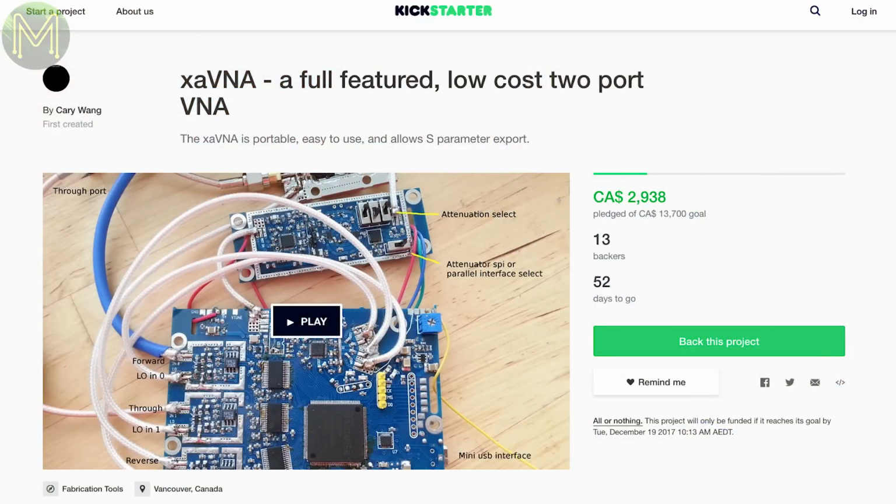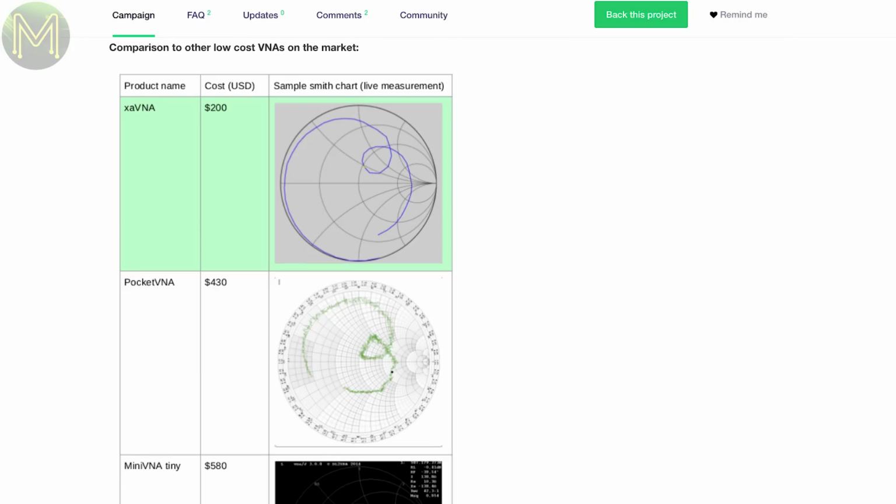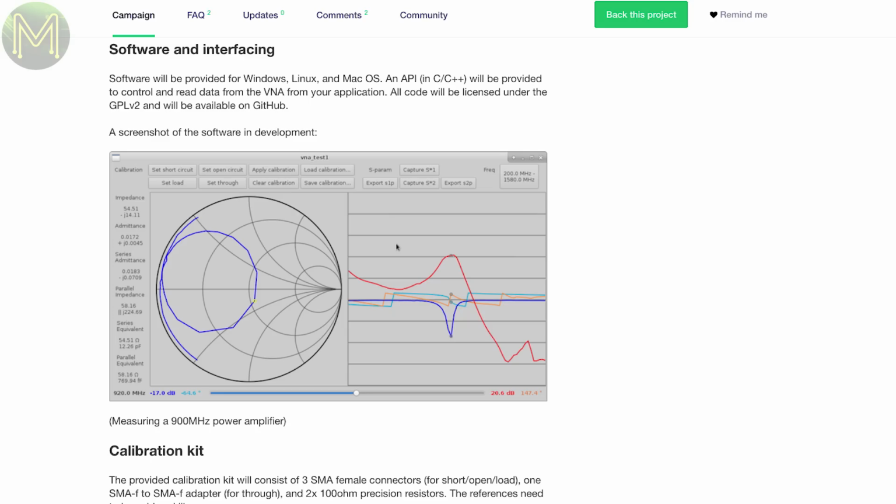First up on Kickstarter is the XAVNA. This is a vector network analyzer, which are normally fairly expensive, but this one is for around $200, almost halving the price of the Pocket VNA. Has a frequency range of 140 MHz to 3.5 GHz, with some decent dynamic ranges for the price. Runs off a 500 mAh 5V supply, with Windows, Linux and Mac OS supported.